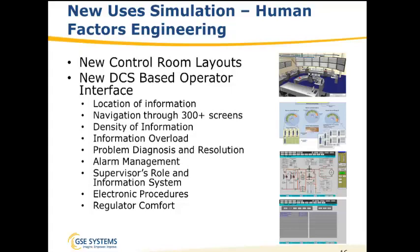But back to the details that we tend to uncover using the simulator from a human factors point of view: where should the information show up? How much information should we have? What's the navigation through what will likely be hundreds of DCS screens? And the density of information, the concern about information overload.